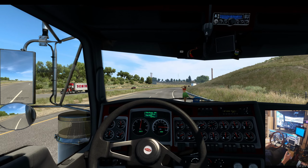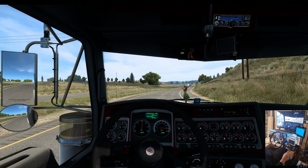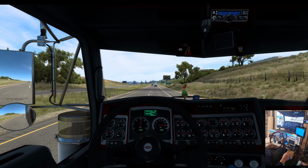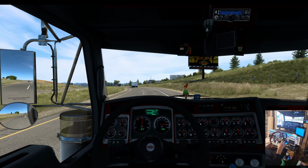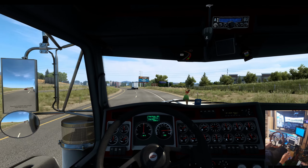Jake is here on my little finger, down on the shift knob. Yeah, when I first got this game, my sim rig here was a racing sim. I got it set up for racing.